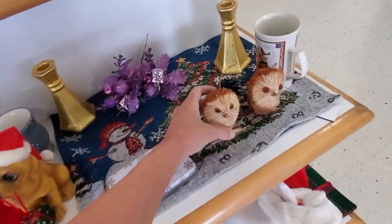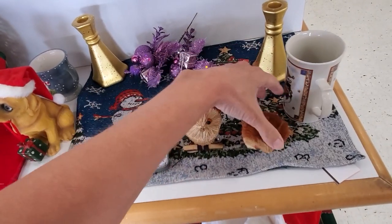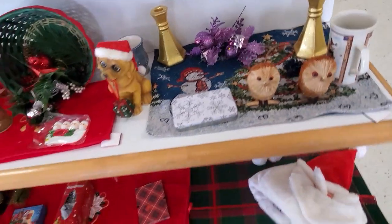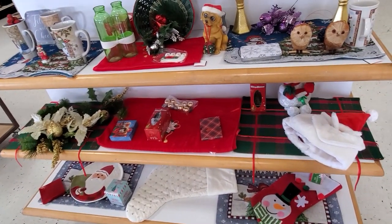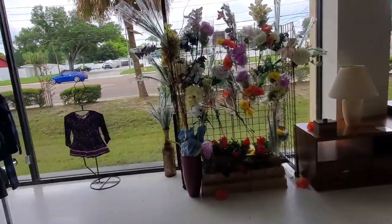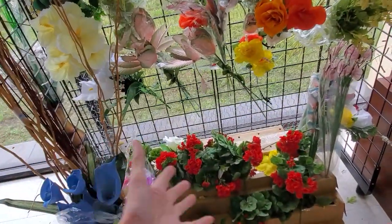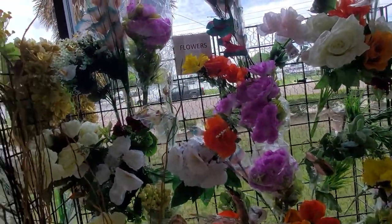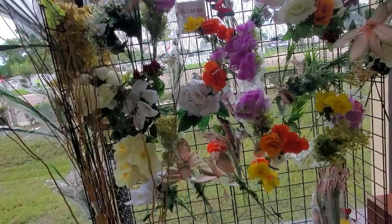All right. Oh, look at these guys. I just got a thing for these little bristle woodland creatures. You may have noticed because I keep picking them up. All right. I just have to come over here and peek. Look at their silk flowers. Look at all their... why can't my stores have this? Like the geraniums. I love the geraniums. Very nice little layout of flowers.